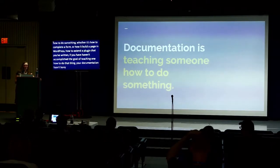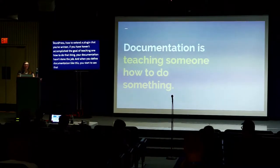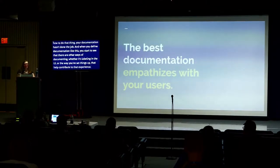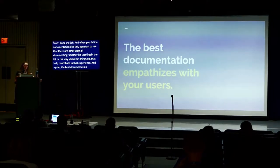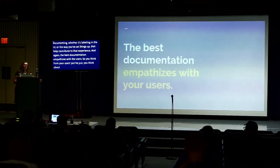And when you define documentation like this, you start to see that there are other ways of documenting, whether it's labeling in the UI or the way you set things up, that help contribute to that experience. And again, the best documentation empathizes with your users. So if you think from the user's perspective, you think about where they're going, what they're doing, and what they need, you will write good documentation.